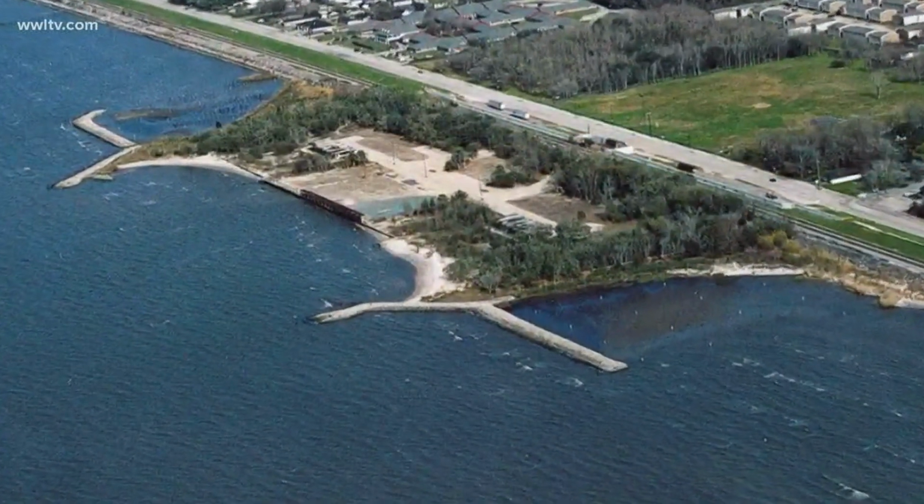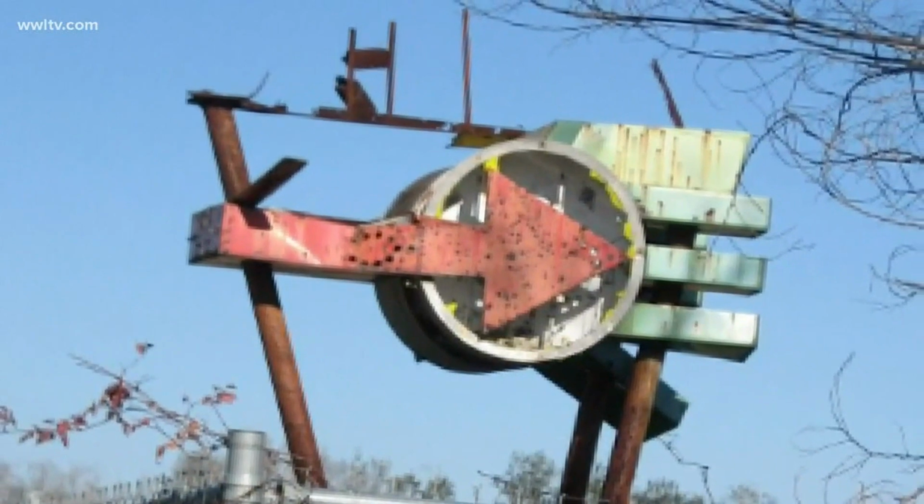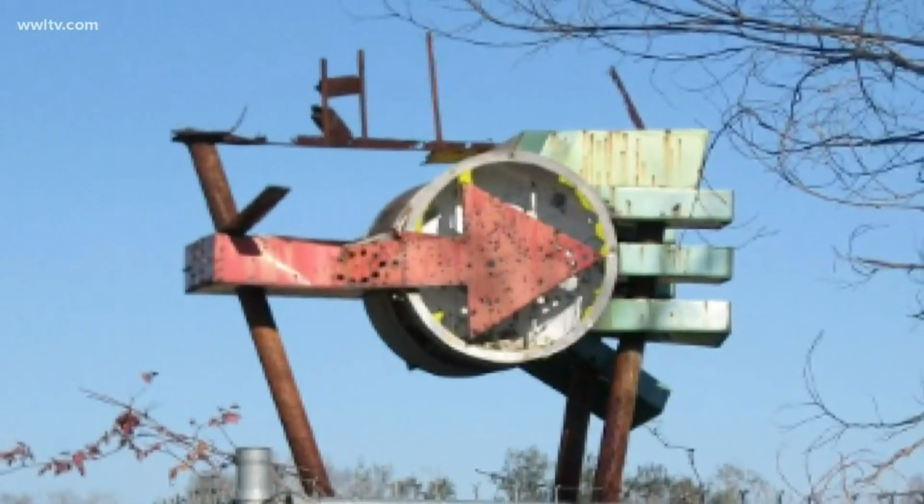to change the perception. And the 70128 zip code was once home to Lincoln Beach, which functioned from the 1930s to the 1960s. All that's left is the old sign that used to be in the parking lot, pointing across the street to the beach.